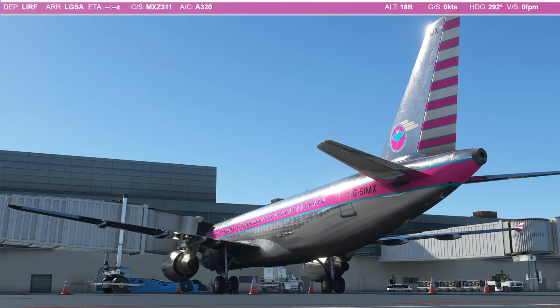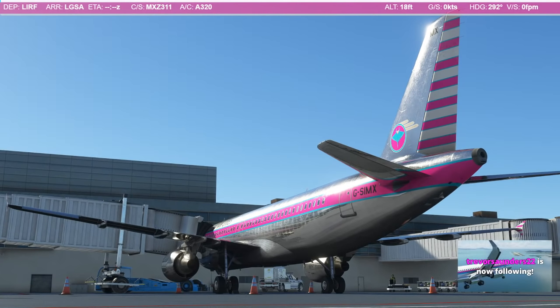Right, so let me merge the chats. Let's see if I can get that to work. Good. Rome is only ground and tower for now. The clicking noise is the fan blades ticking over in the wind. They are just windmilling around. This is the sort of noise they make. China is RNAV only. Indeed, Tango Lima. That's what we'll be doing, so a non-precision approach when we get down there. We're also going to fly with failures on today.